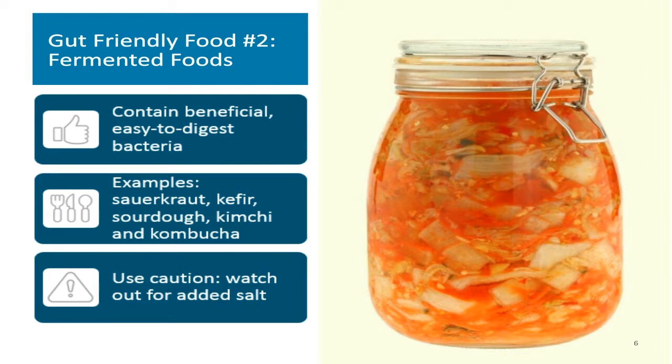Kombucha is a fermented tea with a bubbly texture. Tempeh, a vegetarian protein source made from fermented soybeans. And miso, made of fermented soybeans, often used as a base for soups and glazes. If you haven't been eating them regularly, the taste of fermented foods may seem a bit unusual. So it may take your palate some time to get used to them.